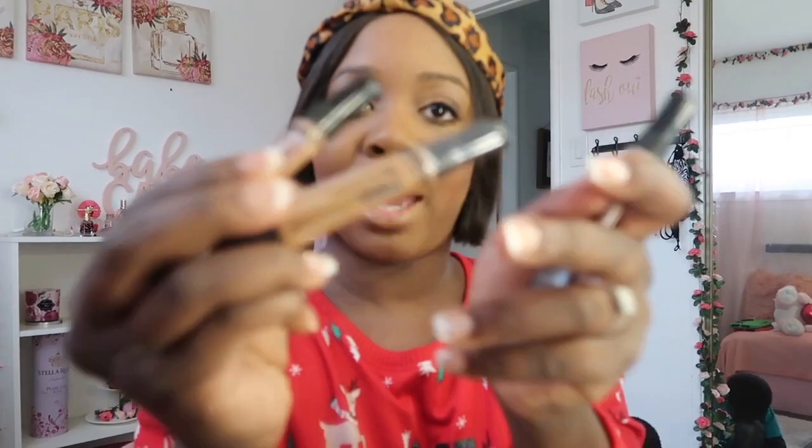I'm telling you, I love concealers. I have all the concealers you can think of. All the drugstore ones. I have the NYX one. I just got the e.l.f. one. I have all these LA Girl ones. I love concealer, right? This one is better than the LA Girl. It dries and it really camouflages your bags.